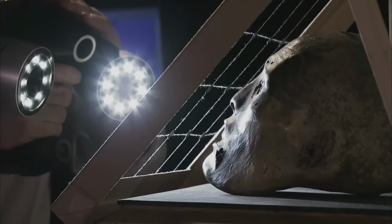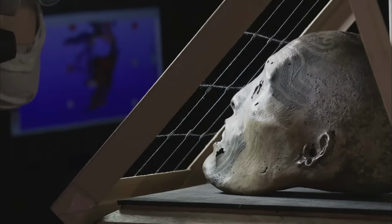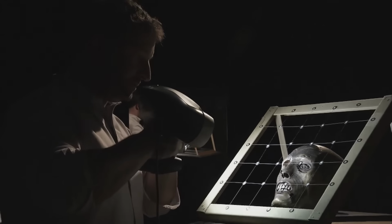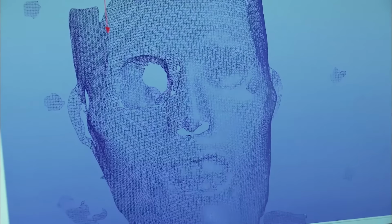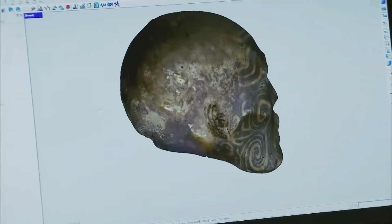Since we weren't able to touch the head, we calibrated the laser so it would be neither invasive nor intrusive, so as to not damage it. At the same time, we had to find a technique to take the photographic information and turn it into all the correct measurements. So it was thanks to the digitization and the system for dealing with the subsequent information that we were able to create an exact digital copy of the head.